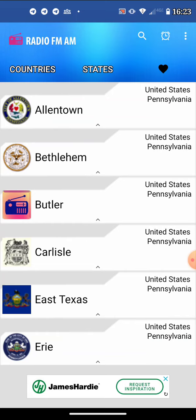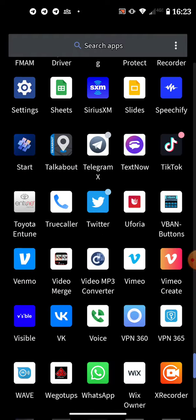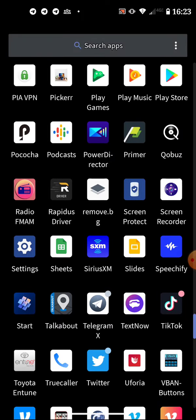If you like sound and radio, these are the apps I have in my phone to listen to. Let me get back to the main screen and look at others just in case I missed anything. That's all. And you've got YouTube Music. I have a subscription on that, and I do listen to that from time to time. You know what I mean?